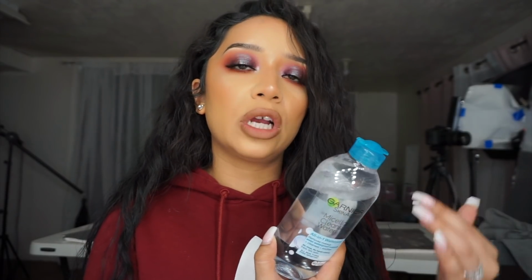I wouldn't recommend for you to not wash your face. It says no rinse nor harsh rubbing, but I always rinse my skin after I take off my makeup because I do what they call a double cleanse. I take off my makeup with an oil, then I go in with this, and then I wash my face just to make sure and ensure that my skin is nice and cleansed and it has no makeup.